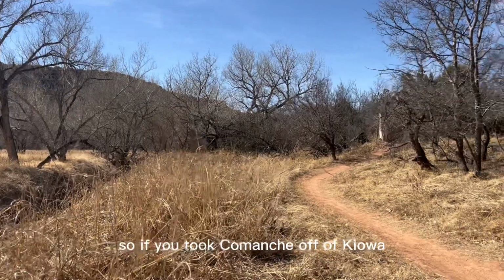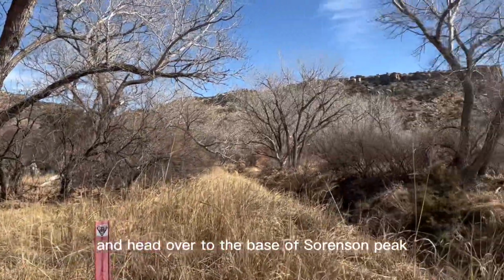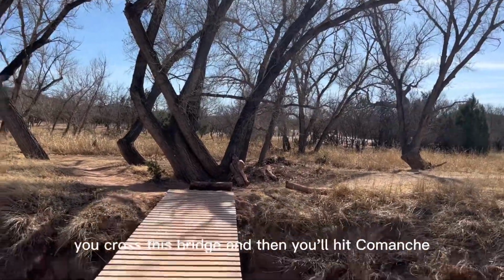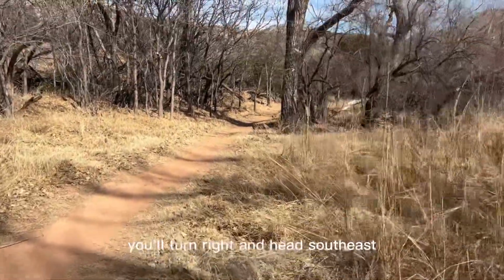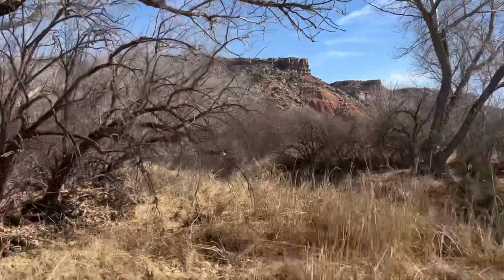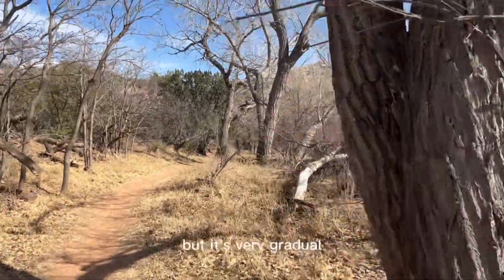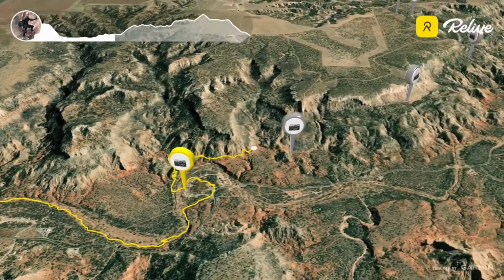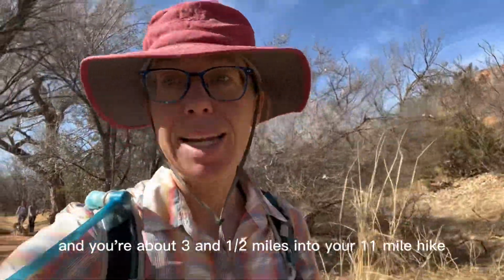So if you took Comanche off of Kiowa, you'll come in this way and keep going straight and head over to the base of Sorensen Peak. If you took Hackberry and used the restrooms, you cross this bridge and then you'll hit Comanche, you'll see the trail sign, you'll turn right and head southeast towards the other side of the canyon. From here on out, it's all climbing, but it's very gradual. So at this point, you hit your third trail and you're about 3.5 miles into your 11-mile hike.